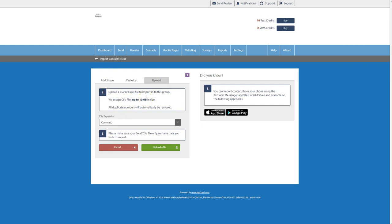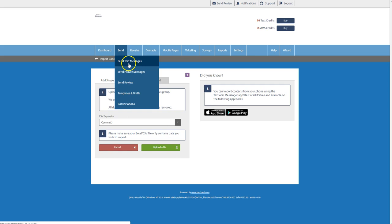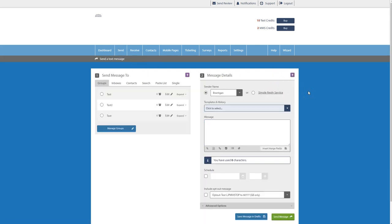So anyway, upload your contacts, you upload their name and their phone number, and then once that's all done and saved, you just go to send and then send text messages. Now you can do picture messages and stuff like that as well, which is obviously really good. More expensive, but if you want your message to have more of an impact, it's definitely worth looking into.